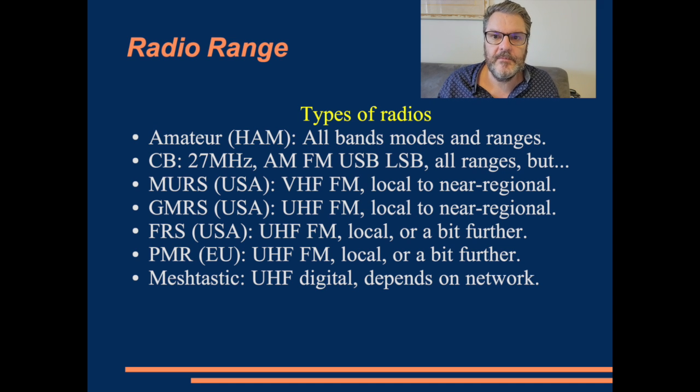Then you have MURS, MURS for the US, and that's VHF. That's 150 or 50-some megahertz, if I remember well. It's just a few channels. I think there are 5 or 6. Can't remember, but there is no license, and it's VHF, so good for the countryside. It's just a regular walkie-talkie, and it works really, really well. Not a lot of people use MURS, so probably good if you want to remain kind of hidden, keep a little bit of privacy. You won't have many people listening to it, so not a bad option.